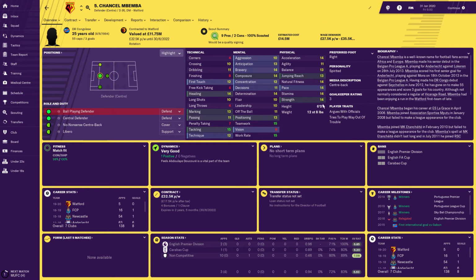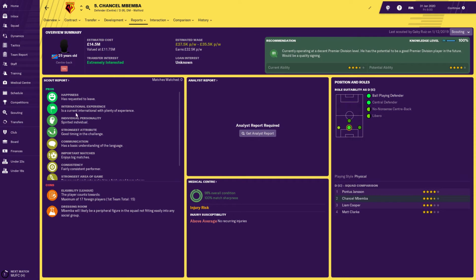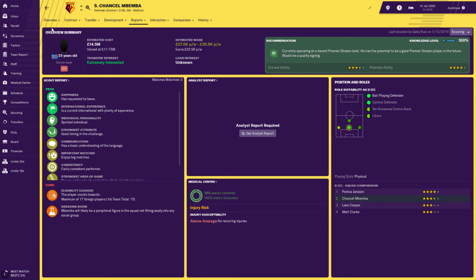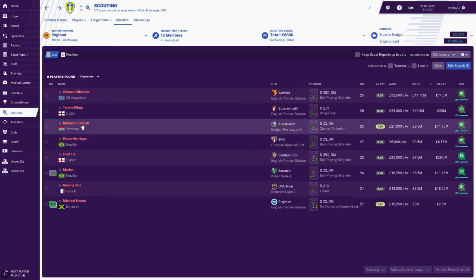The only problem we have, player traits: argue with officials. It's not ideal, and he could look to bend the rules a little bit, but if we look here, he's requested to leave, international experience, enjoys big matches, fairly consistent. I think he might be the one, but obviously we do have a couple of other options.